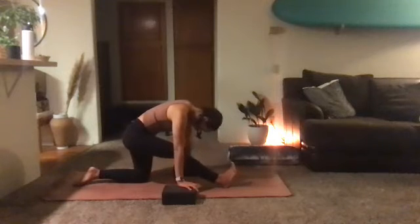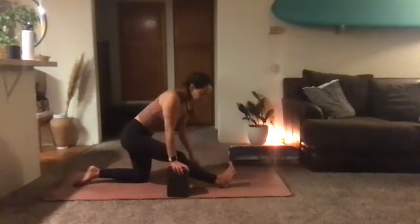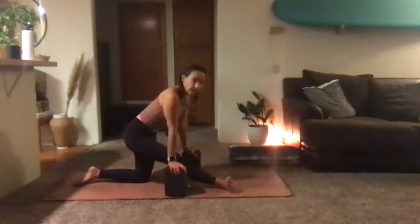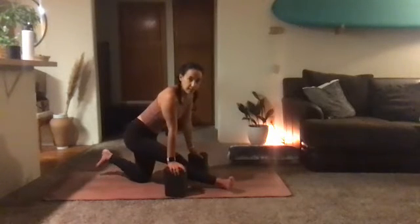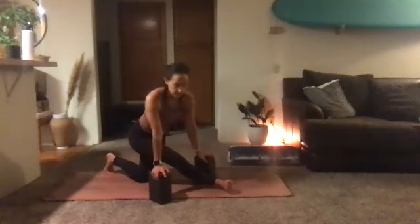Pull the toes all the way up. Come back onto the highest setting for your blocks. Lower the outer edge of your right foot down and see if you can let your right hip drop down. And then you can kickstand the left foot off your mat if that feels okay. Start to walk your upper body over to the right side.